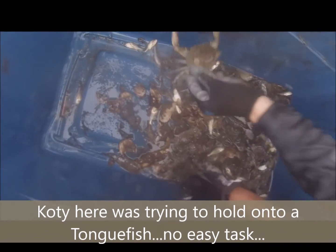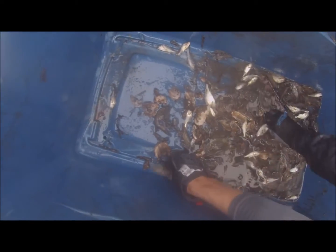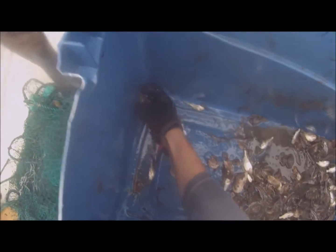Yeah, then you have a fish called tonguefish in there. They're also called hog chokers. And it's almost like a more elongated flounder with a softer mouth, but slippery as hell. We're trying to hold on to them. Yeah, it's that time of year. It's good. This data will go good when I post it.